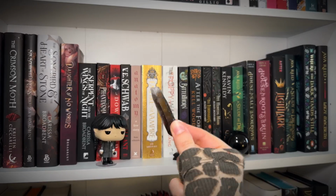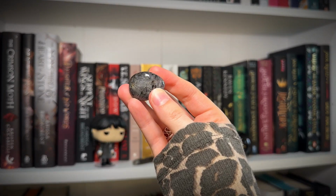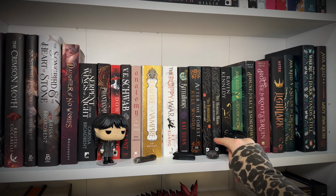And then I've also got a smoky quartz freeform as well. I can't remember what this one's called and it's going to really irritate me. I feel like it's tourmaline with quartz, but yeah. We'll pop that there for now.